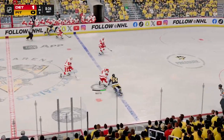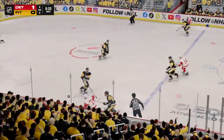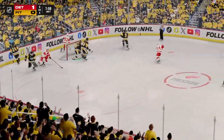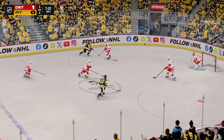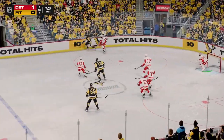Passes up ahead from the left wing. Intercepted. The Red Wings have been stealing pucks all game, and when you intercept passes and you find ways to get your sticks in lanes, you typically find a way to possess the puck, but they've got to open it up here. This game's awfully tight. They gain the zone from the left side. And that pass attempt is deflected.